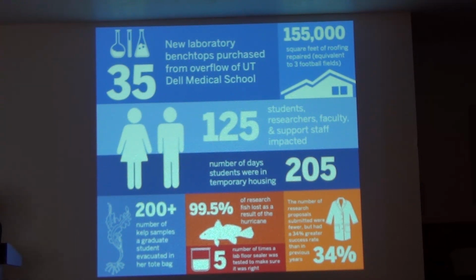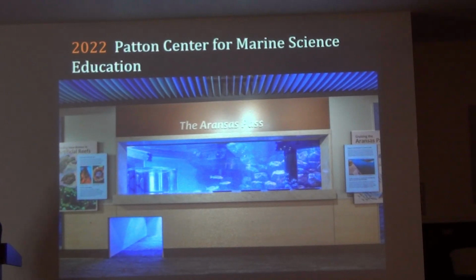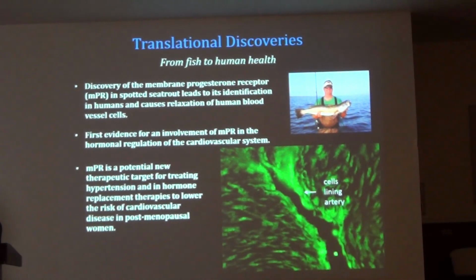And then we had COVID right after that. So they're very resilient, we'll say that. But because of Harvey, we have new opportunities, and we were able to put together the Patent Center. If you haven't been, I'd highly recommend it. It's an upgrade, very much so. And I just wanted to throw in a few of these, this is my research. We've done lots of amazing things.